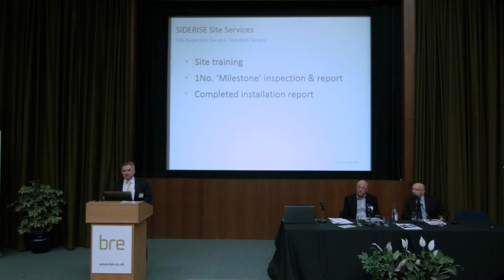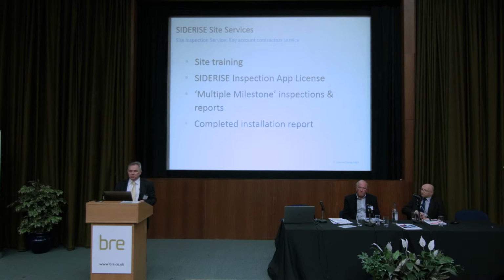So that would be our standard service, but what we're looking to do is to develop relationships with contractors out there to bring them onto our scheme, and then what we're looking at is an enhanced benefit to the customer. So the site training, again, that's standard, but really what we're looking at now is the Siderise inspection app and having a license for this app. And it works in two ways. The first way is simple. We go to site, we use the app, we look at the installations on site, we document them, we comment on them, we recommend any approvals or improvements that need to be made to it.